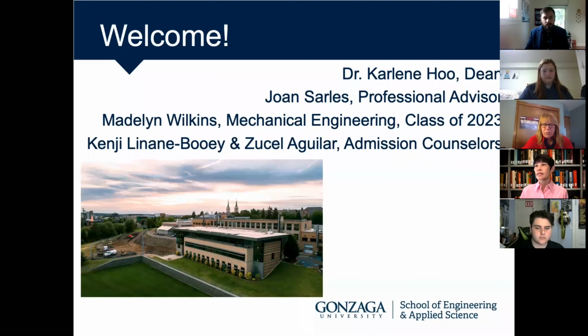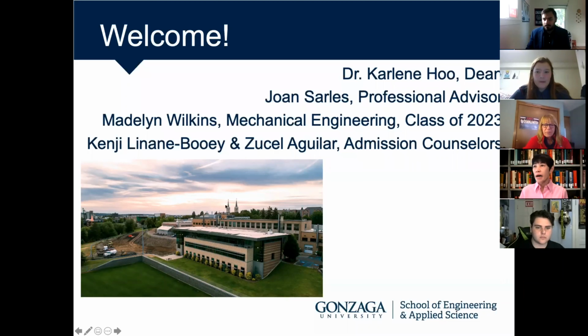What you're looking at is a beautiful picture for you, since you can't be here. This is called the Packard Building. Over here is the Hughes. In the background, you can see St. Aloysius Church. And right here, you see all this digging going on.